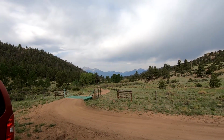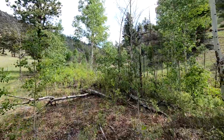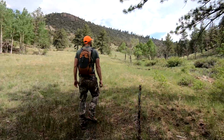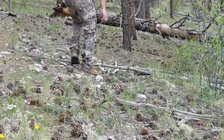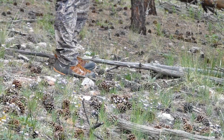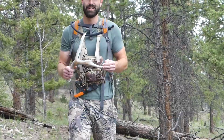Look at the scenery out there though. You can see a long way. There's some 14ers out there. Scouting trip.